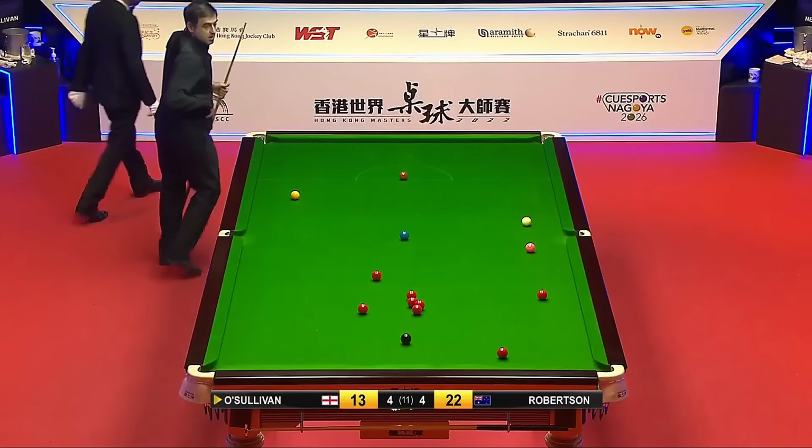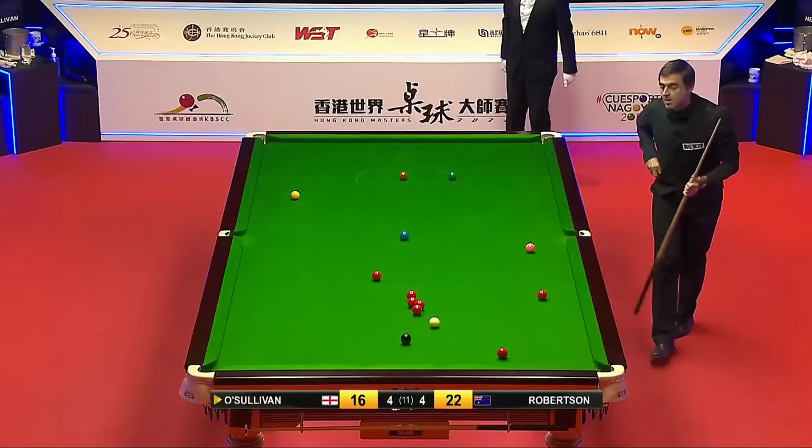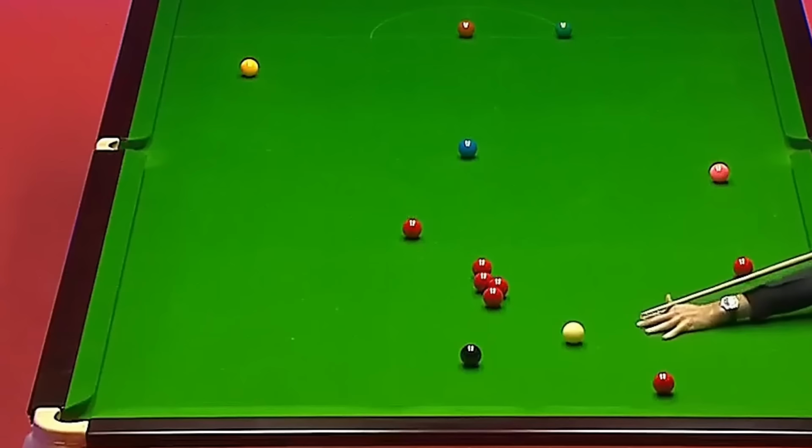Just got to play this properly if he chooses to play on black, which he is. And that's perfect. I think now we can safely say this is a gilt-edged chance to go back in front.